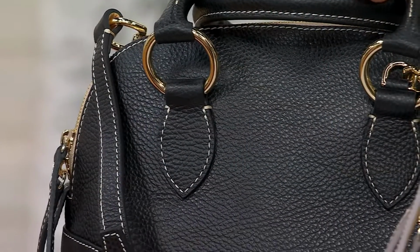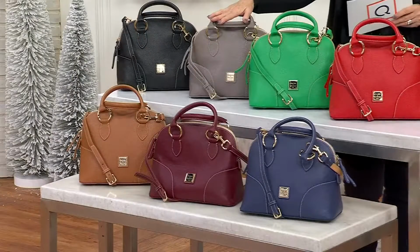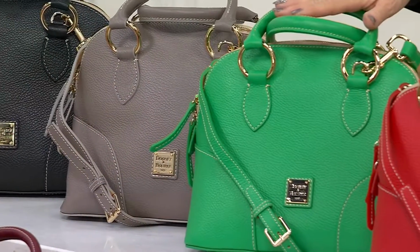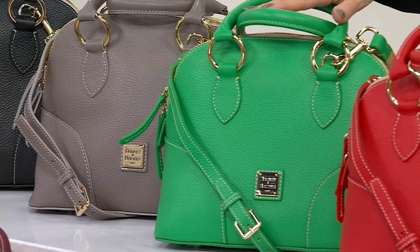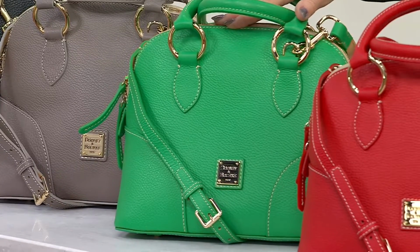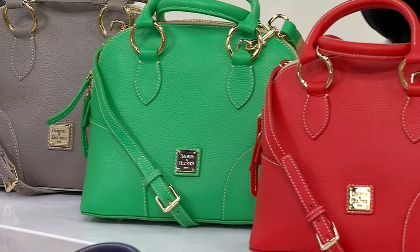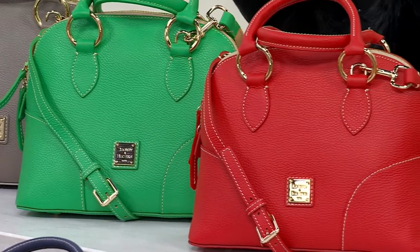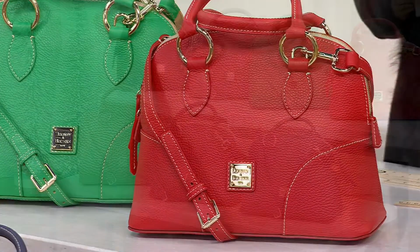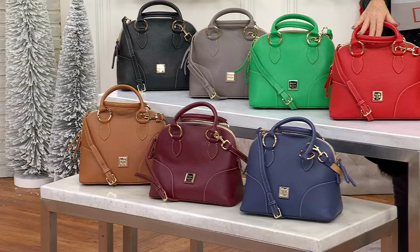So we have it in the black. We have it in our elephant, always one of my favorite colors. A true Kelly green. As I hit the Emerald Isle in January, this one's going with me. It's the most limited. There's only 700. And by the way, this is our first Dooney and Bourke today's special value in years, and we are losing the price at the end of the day. Plus, this bag was made just for us at QVC, and the hardware is gorgeous in that bright gold.